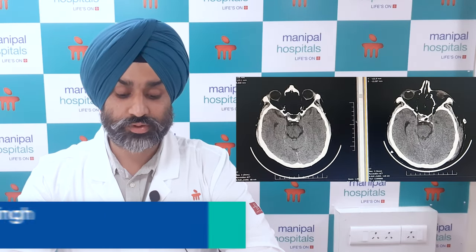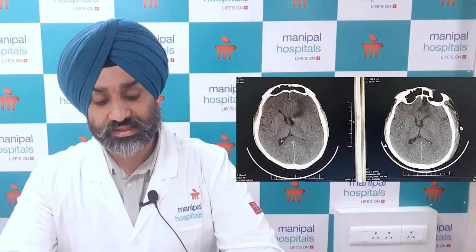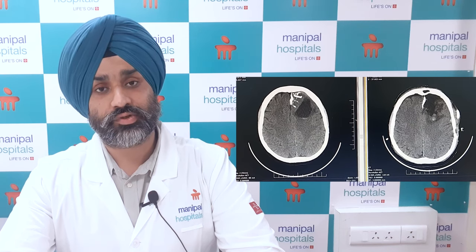This is the post-operative and pre-operative CT scan of the patient, which is being compared side by side. So you can clearly see there is tumor on the left hand side, and on the right hand side is the post-operative scan. You can make out that there is no tumor on the scan in the post-operative period.